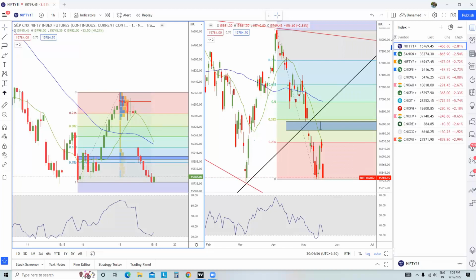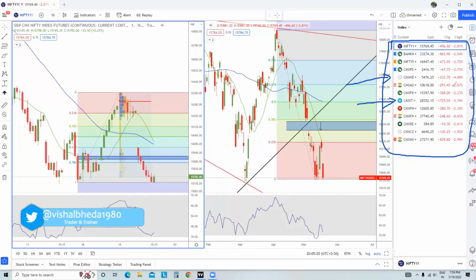We can see a complete sea of red today. Mostly all of the sectoral indices have closed in the negative territory, and special thanks to the IT pack and the metal pack, as metal closed 4% down and the IT pack is almost 6% down. Yes, Bank Nifty has underperformed as well. Bank Nifty has closed almost 865 points down. But IT and metal, I think, were the main laggards in today's correction, where Nifty closed almost 456, 457 points down.